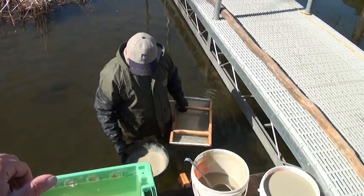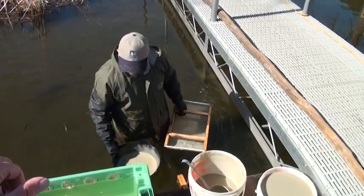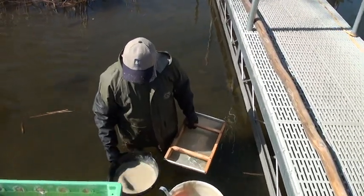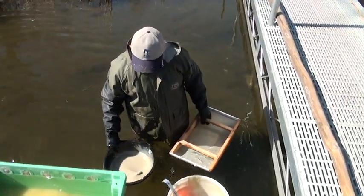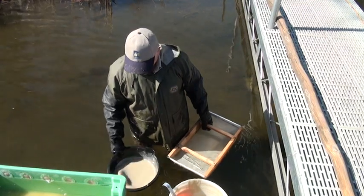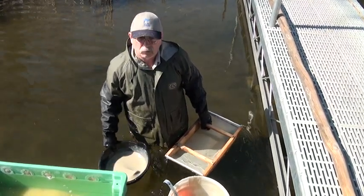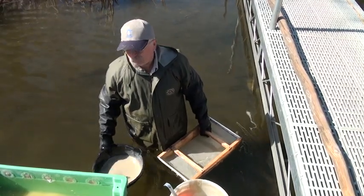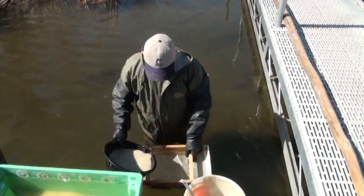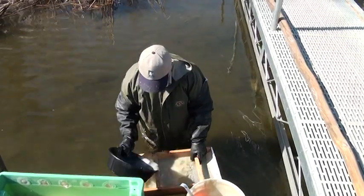Then I'll rinse off the excess and put them in our egg tub here. In the egg tub, they'll go up to the hatchery and they'll sit in a floater for about 4 hours where they'll water harden, we call it, where the egg will absorb water and about double in size. At that point, we can handle them. Right now, they're real fragile. So I'll just rinse off the excess here.